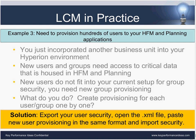You can even do it in Excel and then copy it into this XML file and then re-import that XML file, and it'll create all that new content for you. It'll create the permissions, the groups, and the users, and it's really a simple one-stop shop. It's easier to use than doing all the provisioning in shared services. So this is enhanced functionality that you could not do before. It's really a great tool.